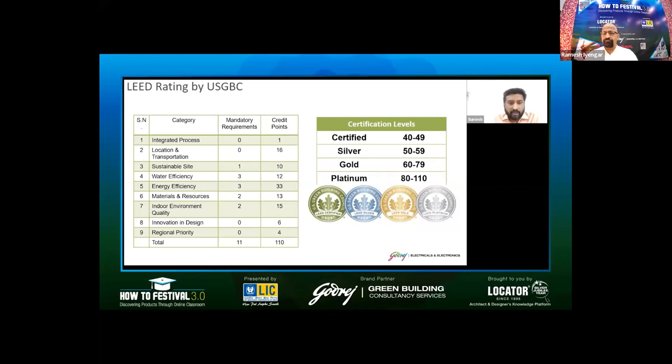Materials and resources, the kind of materials which go into the construction of the building, how sustainable they are, what is the kind of recycled content that goes into them. Indoor environmental quality talks about health and productivity of people. It addresses the daylight, which as architectural students is very important, as we all know, in terms of how important daylight is from the health and productivity perspective, as well as in terms of bringing down the energy on artificial light. Similarly, there are other two categories in terms of innovation and design.